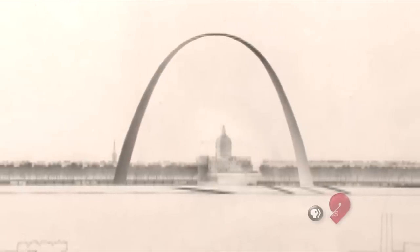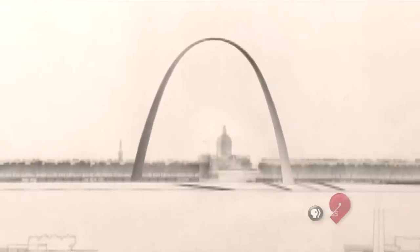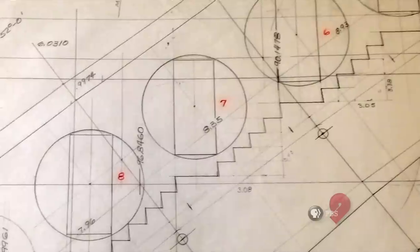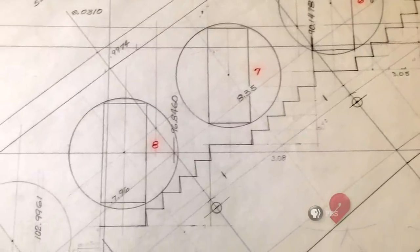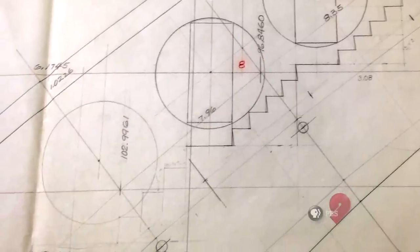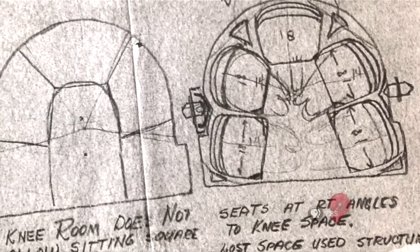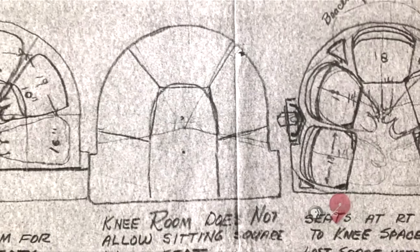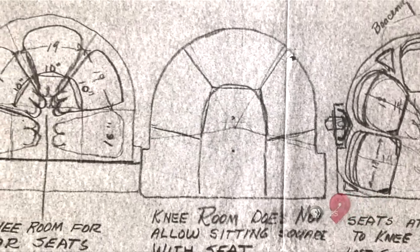What happened was Saarinen changed the shape of the arch. The arch legs originally had been further apart. Saarinen pulled them closer together, but that made for an even tighter curve at the top, and Bowser's stairs now interfered with the end of the 10-car tram. So they could only fit 8 at the top. To keep each tram carrying 40 people, Bowser had to now arrange seats to accommodate 5 butts and 10 knees.